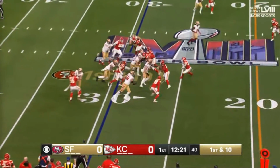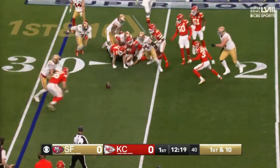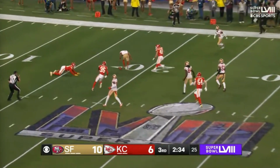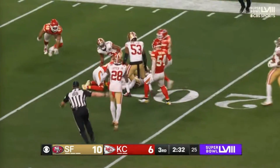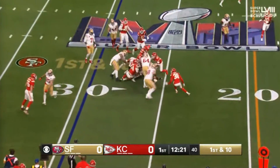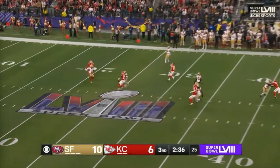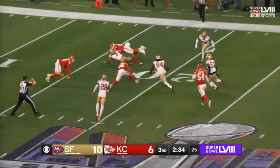Also, recovering fumbles. Listen, we kind of view fumble recoveries as a bit lucky, and there is some luck to it, but you still got to find a way to recover the fumble, and you see the Chiefs, both of these fumble recoveries were really impressive. They were both great jobs by those defenders to get on the football when the offensive players could not.